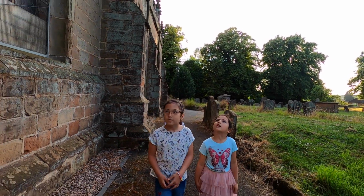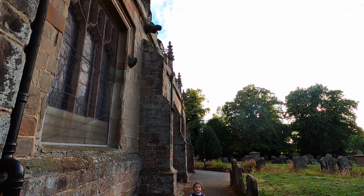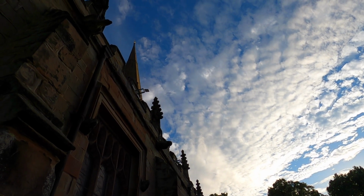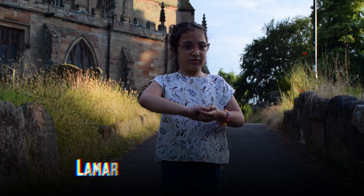Really big and it's just huge. The inside has loads of space and it's really nice. I really like it because it's really old.